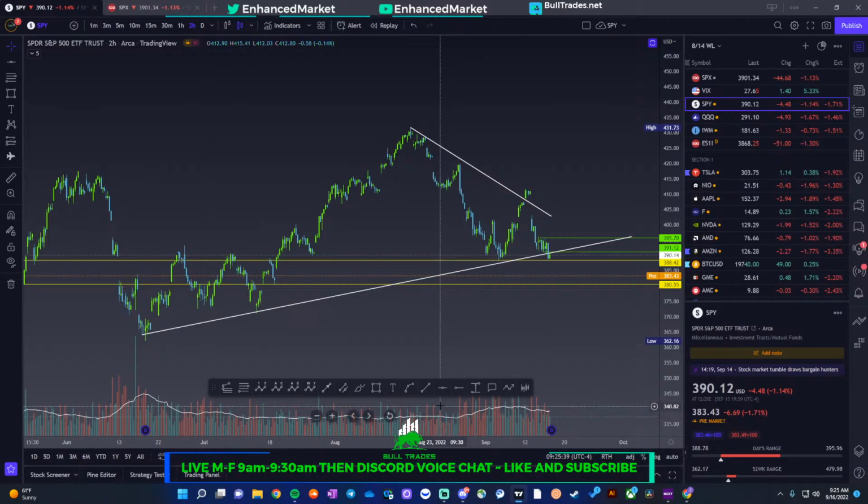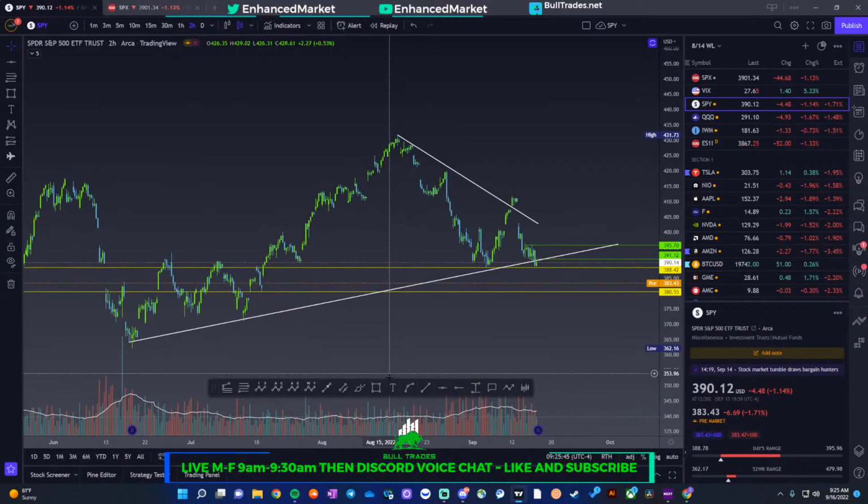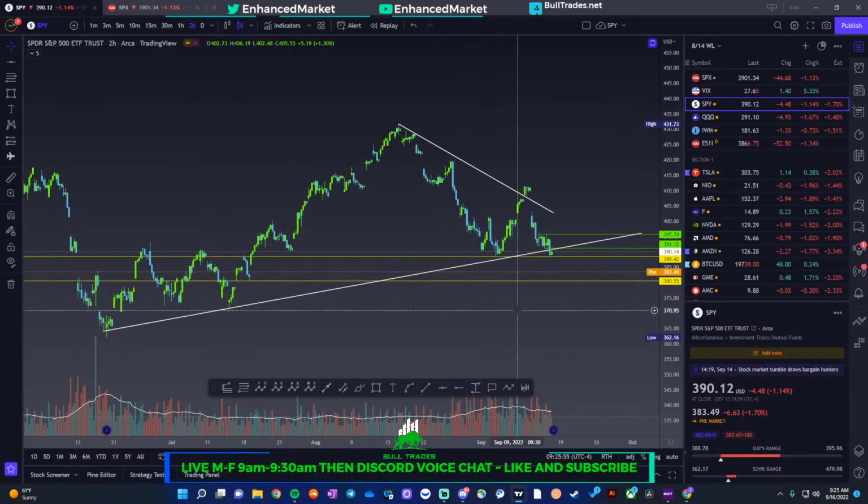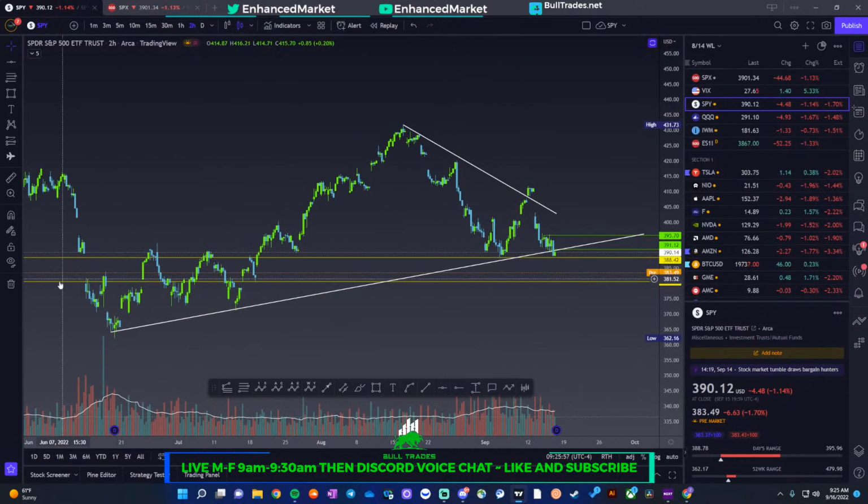Yep, plan the trade, trade the plan. What time frame is BT Cloud best used for? It's totally opinion based. I know a bunch of people use it on the 15-minute, the 5-minute. Some people use it on the hour. There's really no specific best time frame.